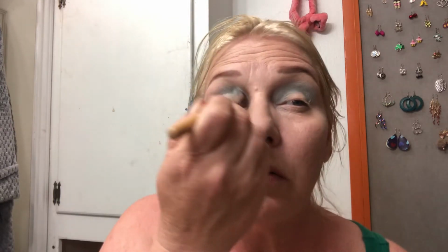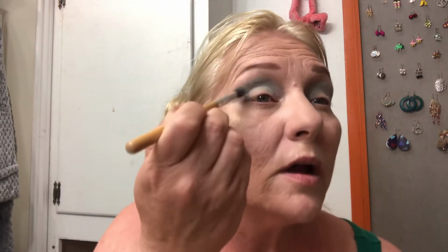And do I know what I'm doing? No, I never do. But that's what makes it so fun, because I never know what it's going to turn out. So I'm just using this as just a base. So that way I'll just doctor it up and do what I got to do and go from there.